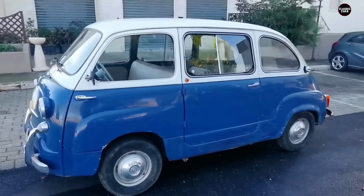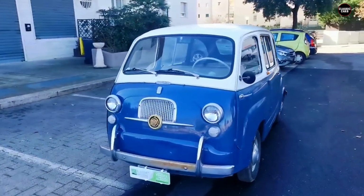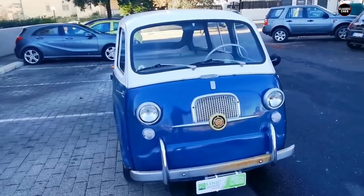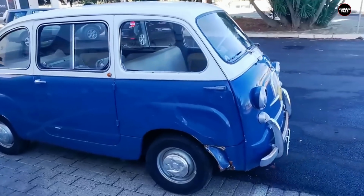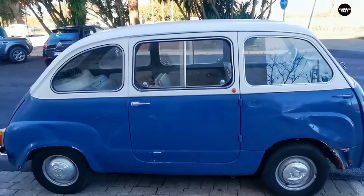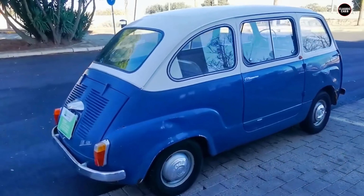The car's design looks almost like someone took a standard Fiat 600 and simply stretched the top half, resulting in a car that seems to be perpetually on tiptoes, as though it's trying to stand taller than its tiny frame allows. It's an awkward look, and yet there's something undeniably endearing about it. It's as if the car was trying too hard to be a family vehicle, and in doing so, it became more of a curiosity than a practical solution.